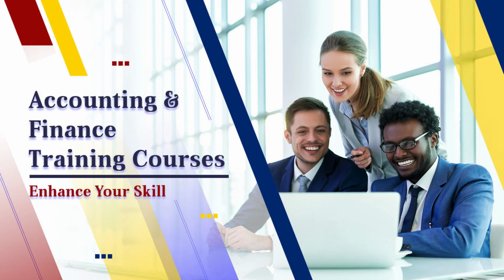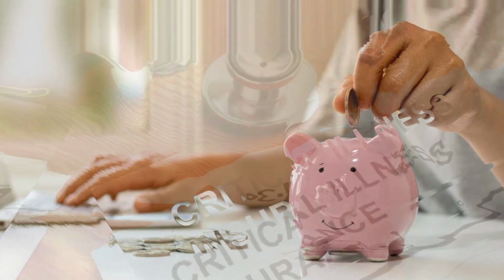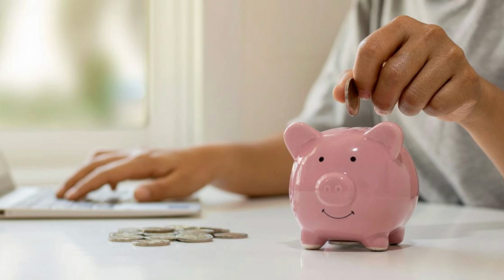Invest in yourself. Use a portion of your bonus to enroll in courses or certifications that can boost your career or side hustle. Think of it as upgrading your income potential. Future-proof your finances. Consider buying insurance or upgrading your policy. Products like critical illness insurance or health riders offer peace of mind while protecting your savings from emergencies. Start a family fund. Set aside money to support family needs, whether it's for your siblings' tuition or your parents' medication. A small contribution can go a long way.